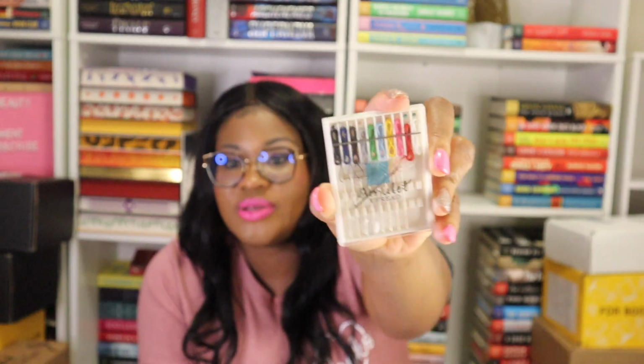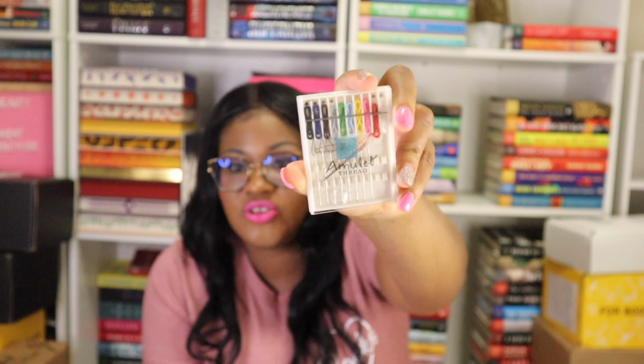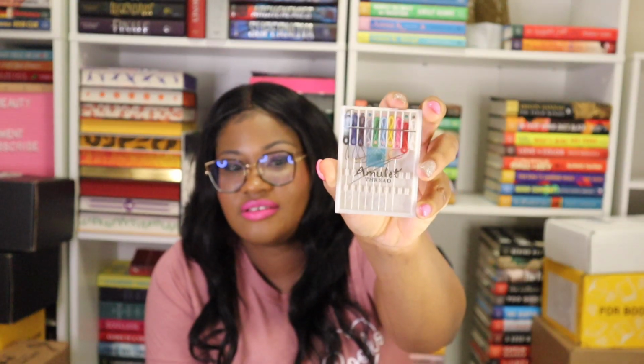Oh, okay. So this is a little sewing kit. My mom would love this. I think I'm going to take this home to her. She likes to create things and she loves to sew, and it's a sewing kit that has needles and thread, but it's a travel size one. So this will be great for her, so I'm going to gift that to her. I have no ability to sew at all. It's not gonna happen.